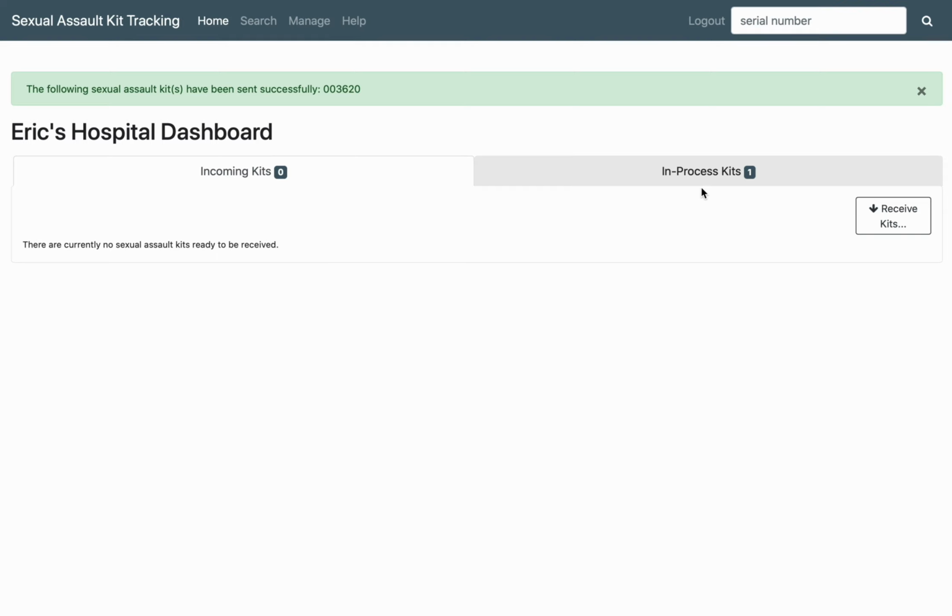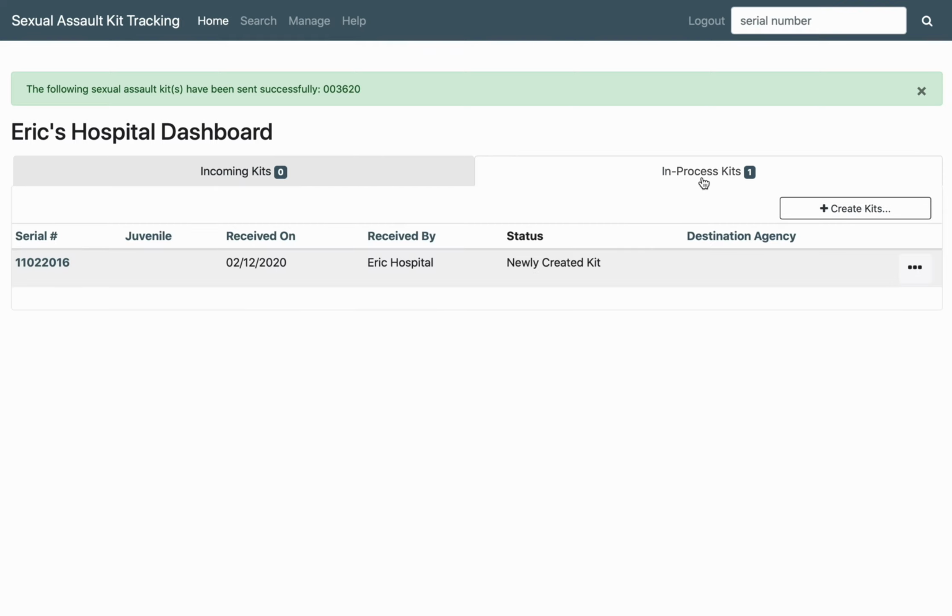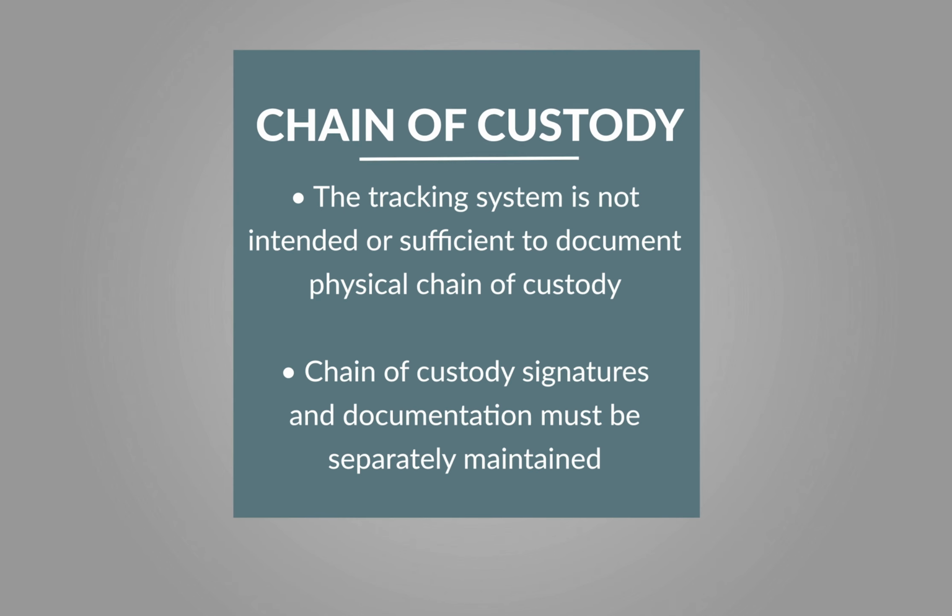The law enforcement agency will receive electronic notification that a kit is incoming to their department. This occurs as soon as you hit send and occurs as part of the electronic tracking system process, whether or not the law enforcement agency has physically picked up the kit yet. Therefore, the electronic notification is not a substitute for chain of custody requirements and signatures, as it does not detail accurate physical custody timelines.